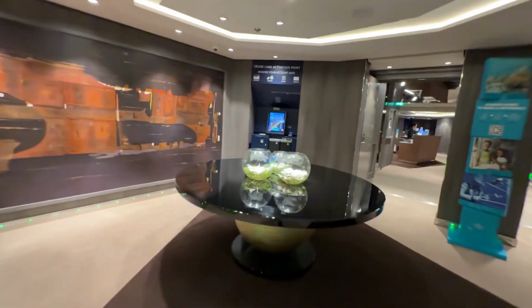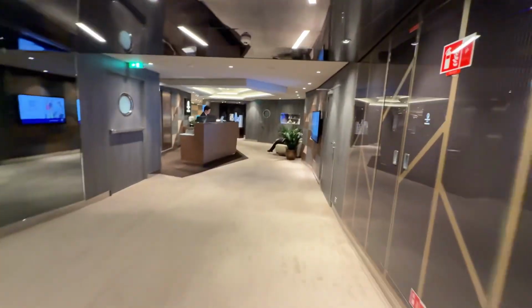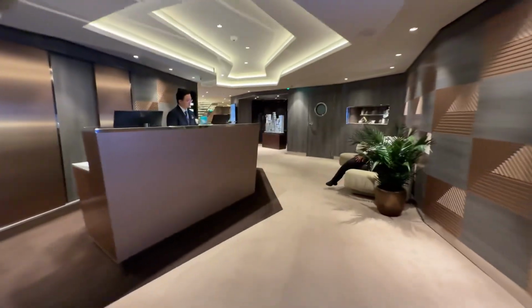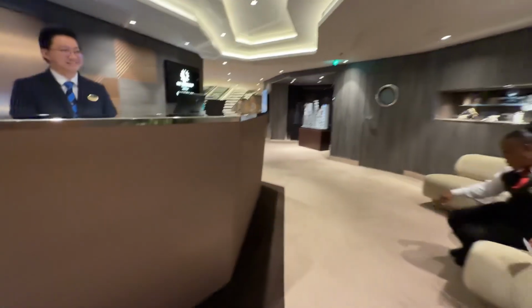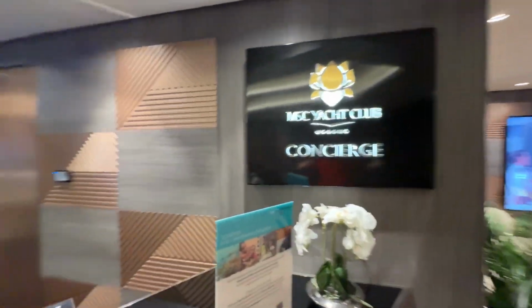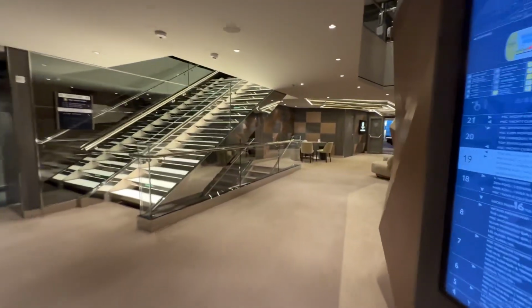This is the lobby, and there are 3 bowls of something. Don't know what's going on here. They kind of scared me. And again, here's a concierge desk. There's always somebody here. They're available 24 hours a day, and they are very efficient, very fast, and super friendly. They'll get everything. All your billing questions can be answered here. You can make reservations, whatever you need to do here. Everything except dining reservations, and there's a separate desk for that further down the hall.